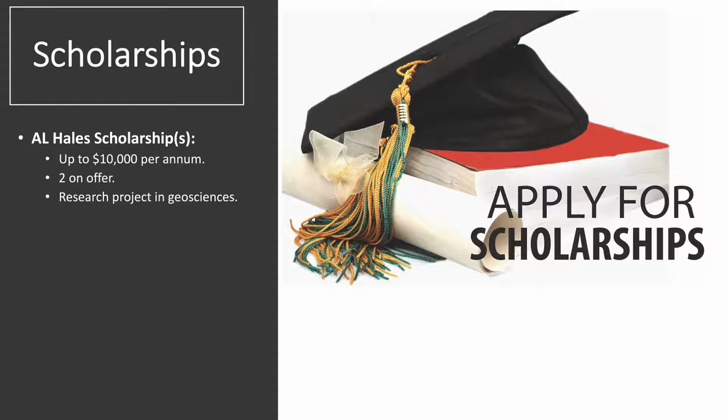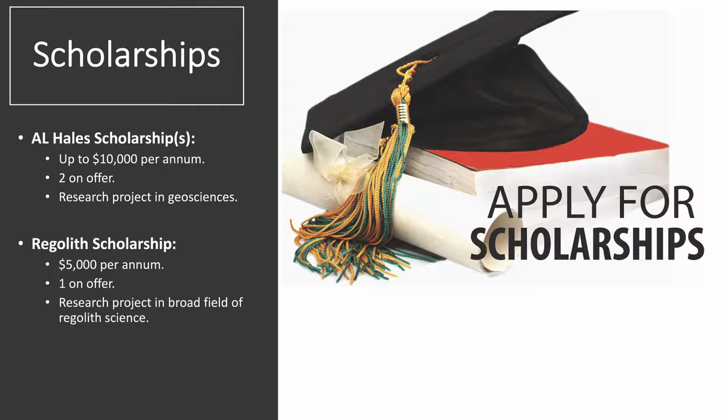The school and the college and the university have a number of scholarships available for honours students. So within the school we have 2 scholarships. The first is the Anton Hale Scholarship, and this is up to $10,000 per annum. There are up to 2 scholarships on offer, and the requirement is that you undertake a research project in the geosciences. Our second scholarship is the Regolith Scholarship. We offer one of these per year, and it's worth up to $5,000 per year. The requirements for this are that you undertake a research project in the broad field of regolith science.